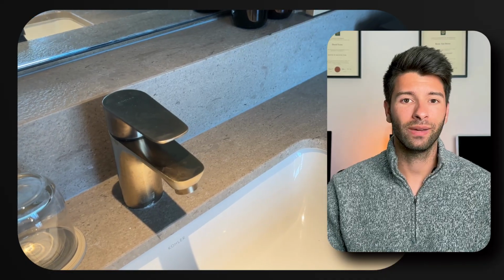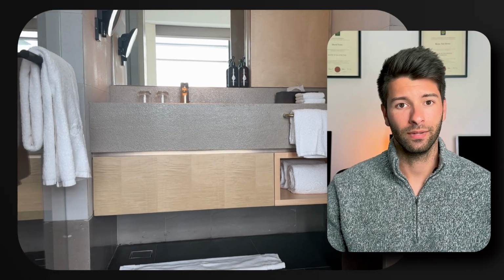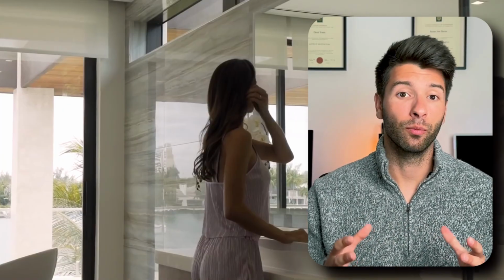I'm of course talking about stone selections with design continuity. This is when you use the same stone for the vanity and other elements in your bathroom, creating a seamless and luxurious look. Every stone has its own character and charm. When you choose a stone that matches your bathroom's theme and your personal taste, you create a visual harmony that resonates throughout the entire space.